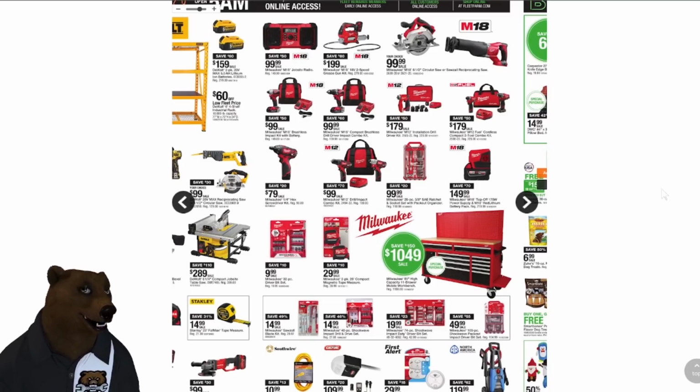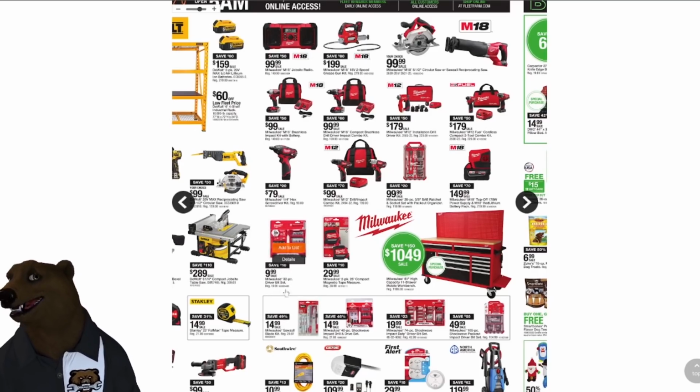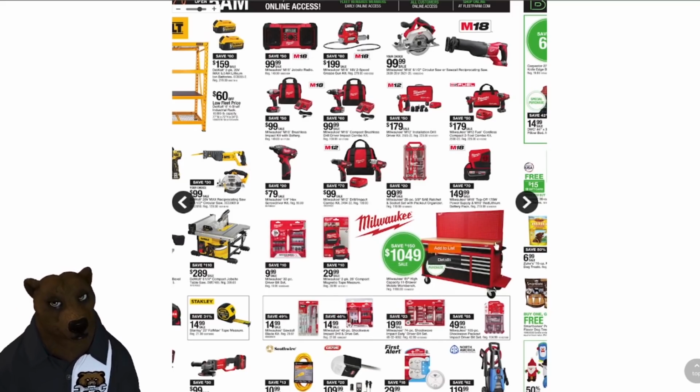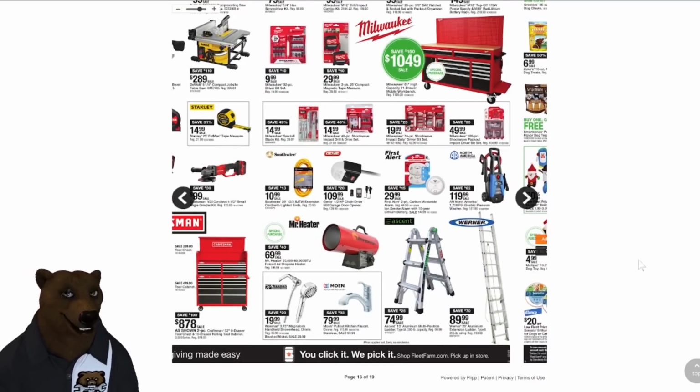We've got the Milwaukee power inverter there for $149. Let's see what other good deals we got. Here we go. Milwaukee 32-piece driver bit set for $10. That's a pretty good deal right there. We got a couple of Milwaukee tape measures there for $30. The Milwaukee workbench for $1,000. Good grief, people. That is redonkulous.